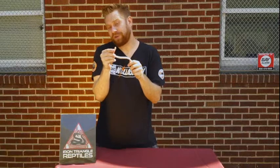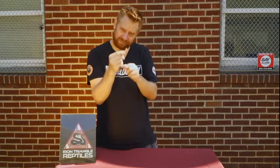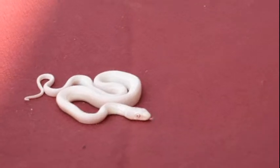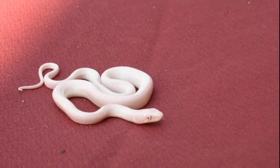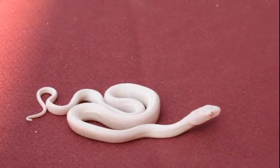Now this leucistic Texas rat snake's a little bit different. This little fellow has red eyes. He's feeding on live mice. ID number LTX0720M01. Male, $150 plus shipping.